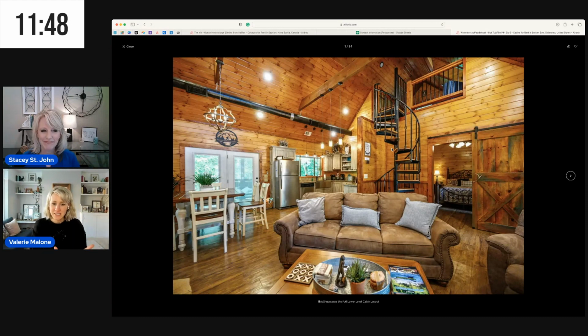The husband here is concerned because, to be fair, the wood is appealing. It is a cabin in the woods. I get it. I do understand. However, this is not photographing well. There's a difference between the way it feels to be in the space and the way that it looks on screen. And the way this looks on screen is very oppressive.